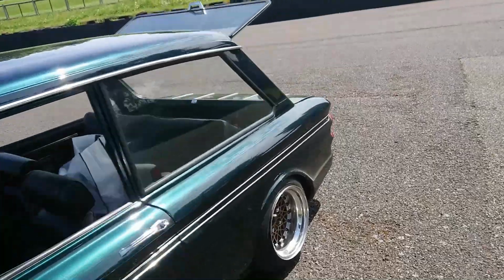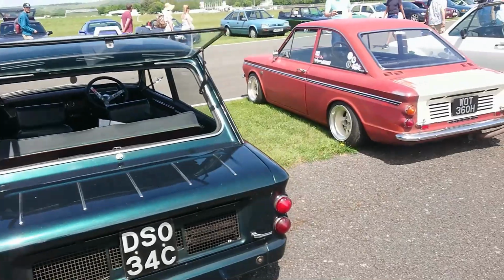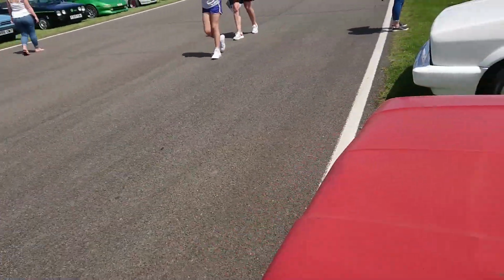Hillman Imp or Super Imp or something. I think this is a 65 or something. Yeah, it's a 65, saw that yesterday. Hillman Imp Californian 1969 to 70 registration.